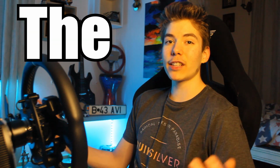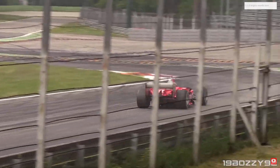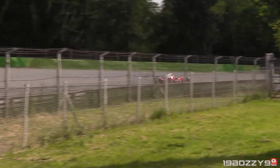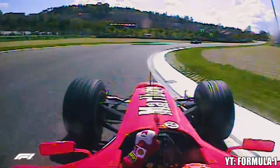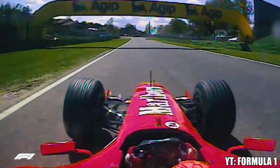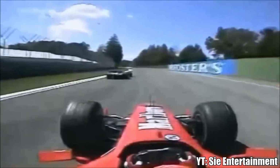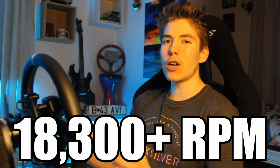In this video, we're driving the most legendary F1 car ever. I didn't really expect him to be there anymore. And of course I'm speaking about the Ferrari F2004. This beast of a car has a naturally aspirated Ferrari V10 engine that was rear mounted. This legendary engine produced 865 horsepower at over 18,300 RPM, and it sounded simply incredible.